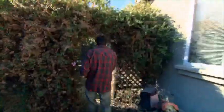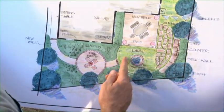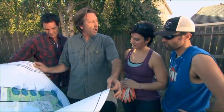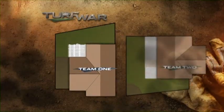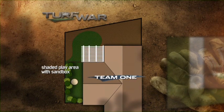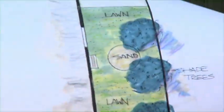Gary, where's your plan? You guys ready? Here we go. You wanted an adult entertainment space and then an area for Dom, your 1-year-old. So we took the side yard over here, and we're going to create just a grassy, shady area with a sandbox and toys and stuff for Dom. That's all going to be sort of a kid-friendly area. Exactly. Dominic's domain. Simple.